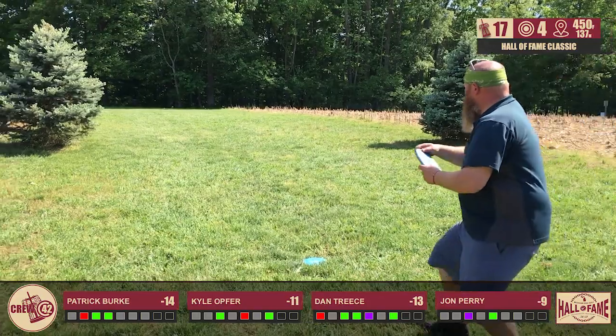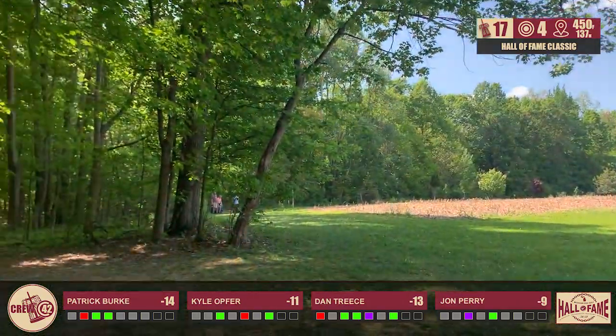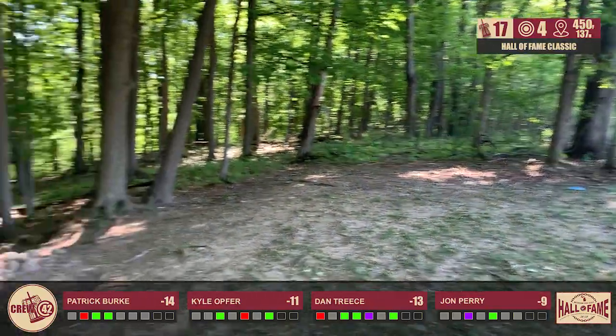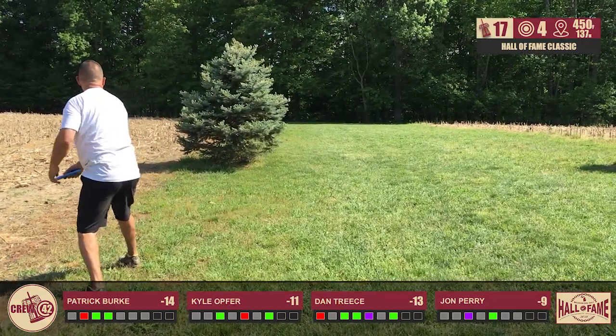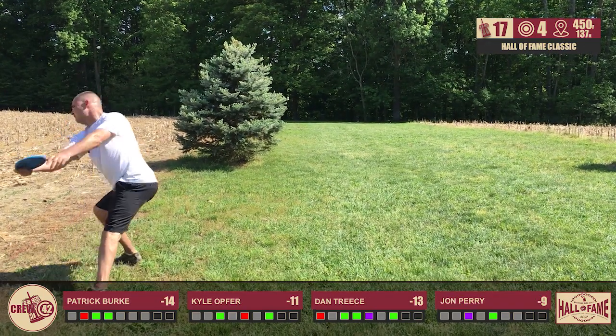Yeah, I almost sometimes throw mid-range and just cut the hole in half rather than try to take any distance. Because for me, Dan there off a little right on his approach shot, the approach shot just doesn't make a difference for me being closer. It's a disc choice for me. But maybe for some guys, it's like, I really want to throw a putter on my second shot, so I got to get aggressive.